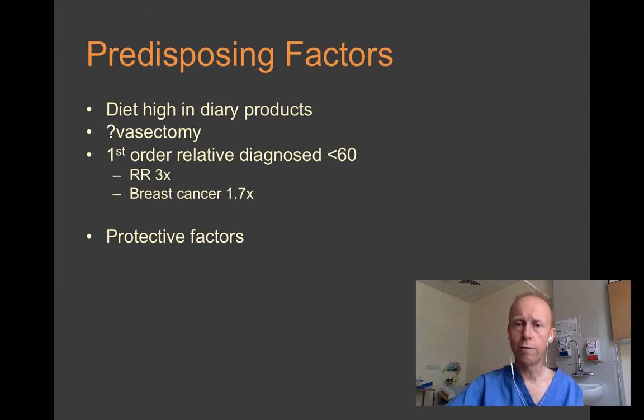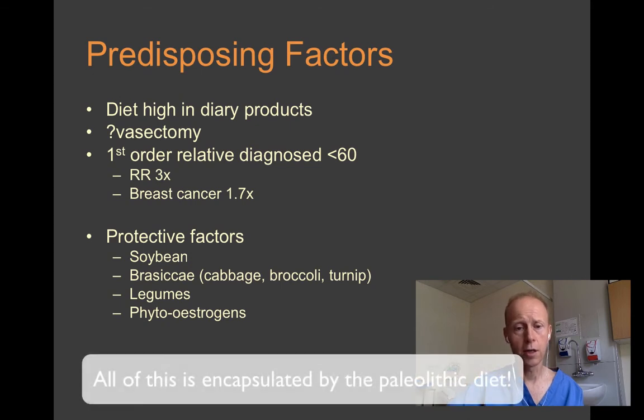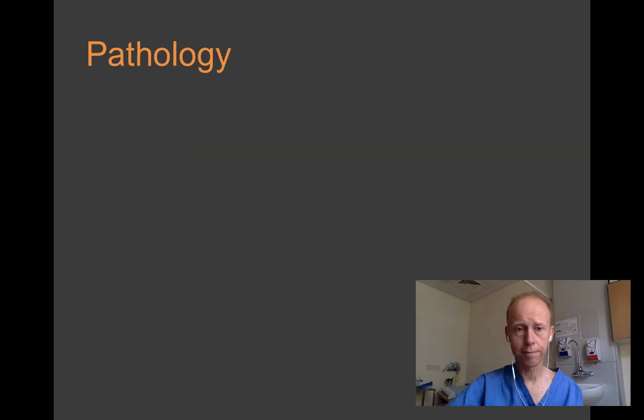What can you do to avoid it? Usually people only ask me that after they've been diagnosed with it. But soybeans, brassica, legumes, all of these things are high in phytoestrogens, and they seem to reduce your incidence of prostate cancer. And that may be some of the protection of people in Asia, is that they tend to eat lots of foods with phytoestrogens in, and they don't tend to consume dairy products. Obviously things change as countries change. And tomatoes, as per usual, via lycopene, are good for your prostate. Selenium is also good, so you need to get your hands on some of those Brazil nuts.